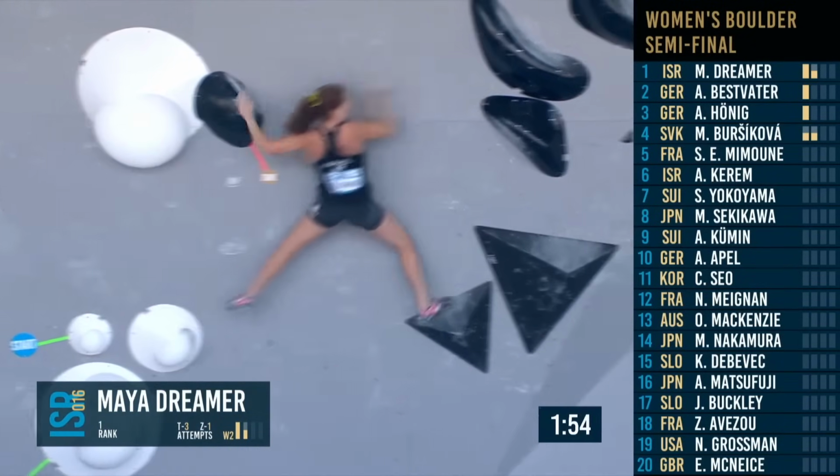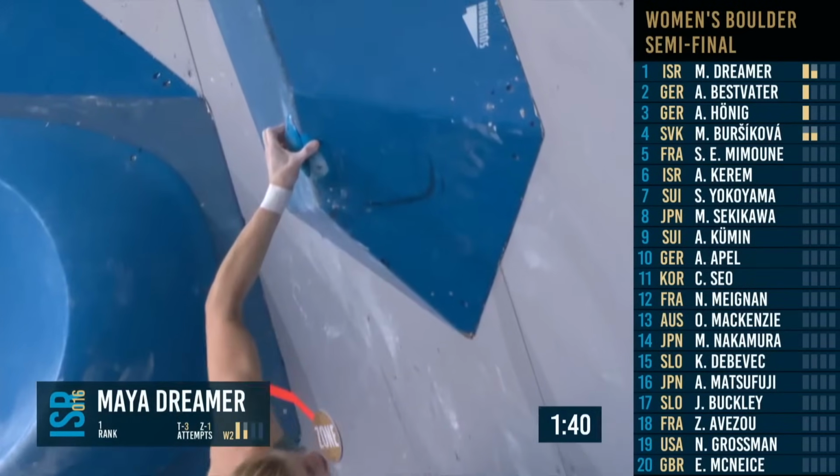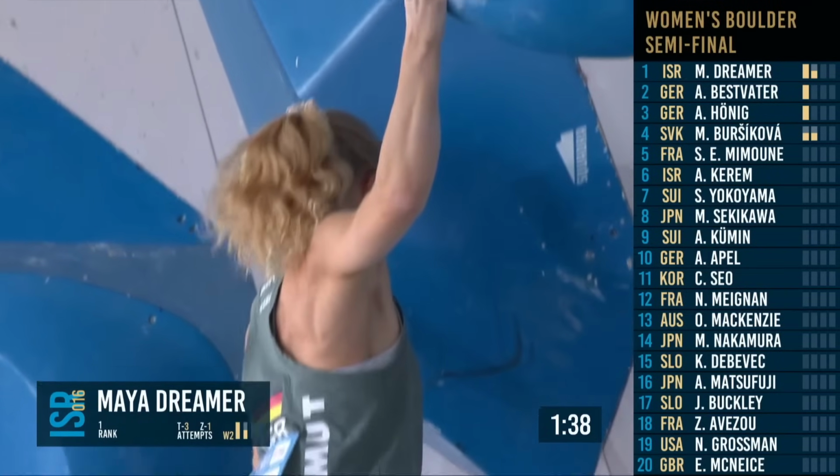So Maya starts this swing. She's trying to stop on that hold. But it's interesting, Martina also tried the same beta.